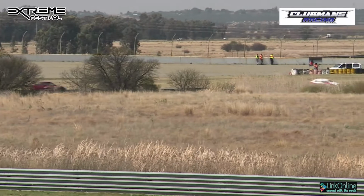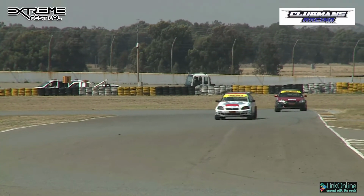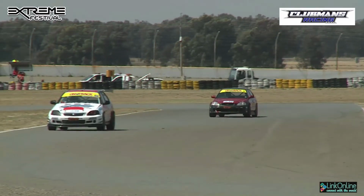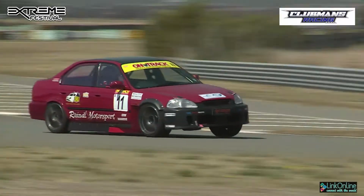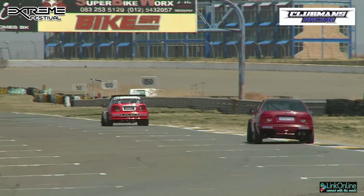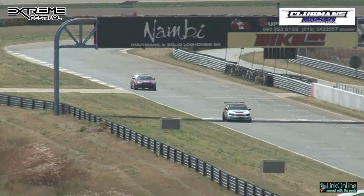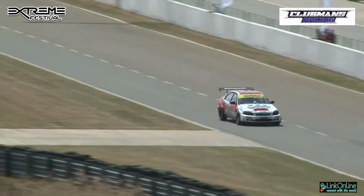About 4 laps to go in this one as they come to the closing stages here of On Track Racing's Clubmans and Sports Car class. And that's done for them. Halfway stage reached.